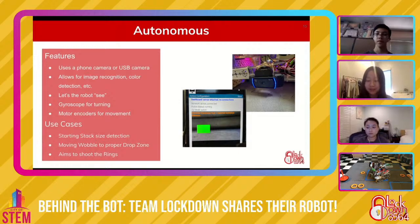Once we know where the wobble goal is, we utilize motor encoders to precisely move the robot to the correct position to deposit the wobble goal. Finally, the gyroscope is used to aim our robot to the exact angle needed to be lined up with the goal so that we can score the rings.